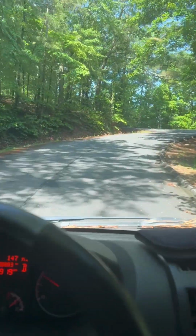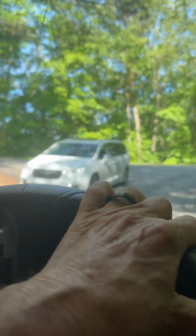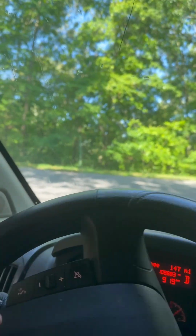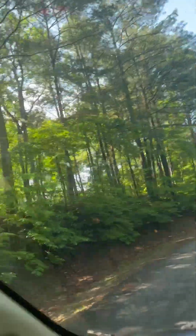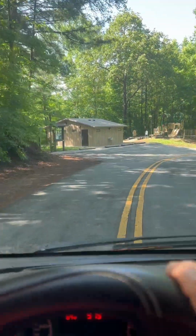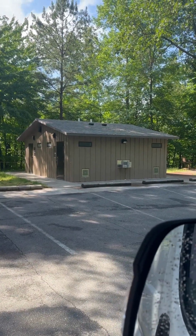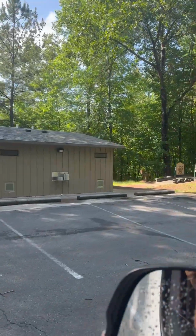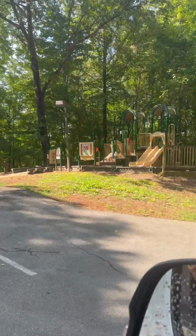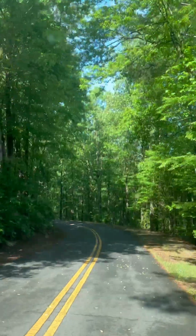Sorry for the shaking. Now, if you make a left here, you can access sites 1 through 13, including 2 handicap sites. Right here, you will see the first of our shower houses and outhouses. There are 3 unisex units, each including a toilet and a shower, so you can shower privately here in this bathhouse. Then there is a little play area for your children. And then we will continue on down the road to the first of the campsites.